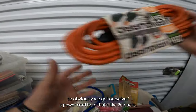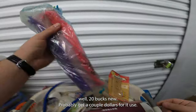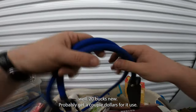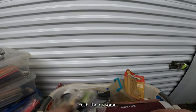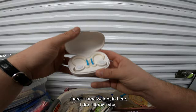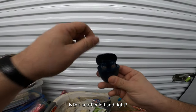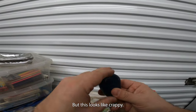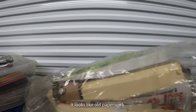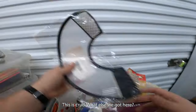So obviously we got ourselves a power cord here. That's like 20 bucks new. Probably get a couple dollars for it used. We got ourselves a resistance band. So that's good. Now, there's some weight in here. I don't know why. Okay, we got a left and right, some more technology. Another left and right, more technology, but this looks like crappy, but hey, you never know. This looks like old paperwork. This is crud. What else we got here?